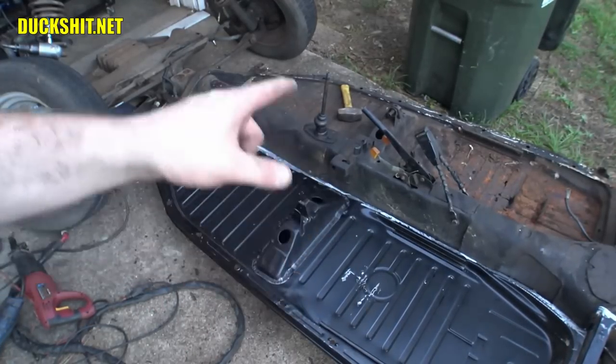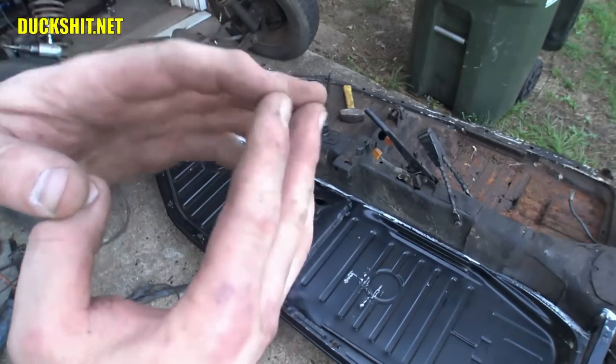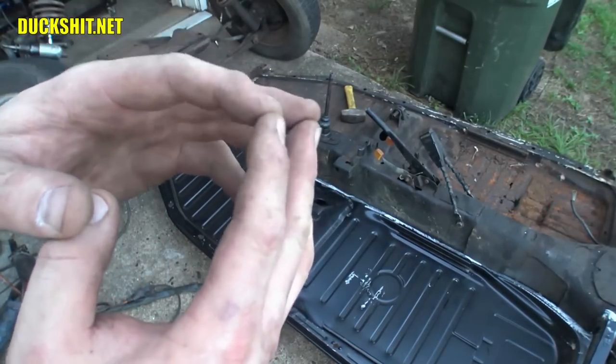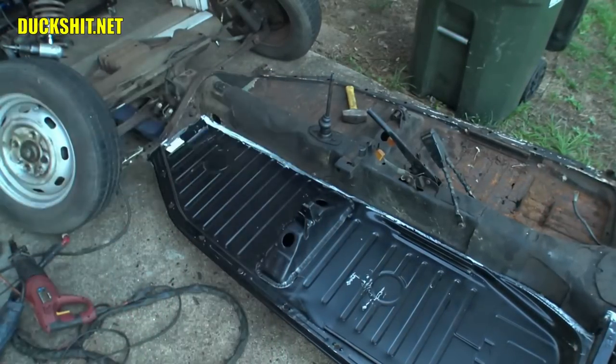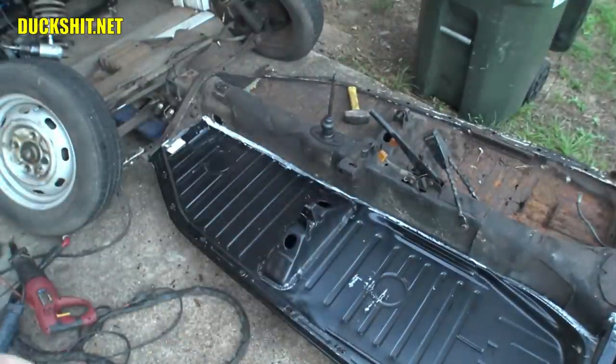So in putting welds about every inch and a half, you have a little bit of place for the metal to expand and contract, just that little bit, and that makes all the difference in the world, stopping your welds from cracking. All right, well, we're ready to start welding on this thing.